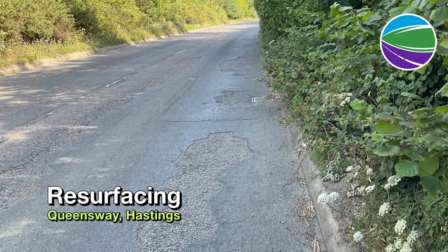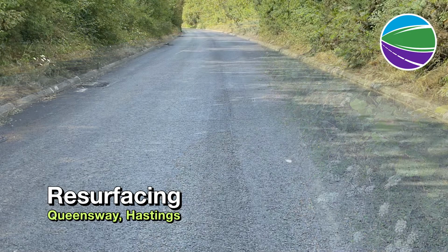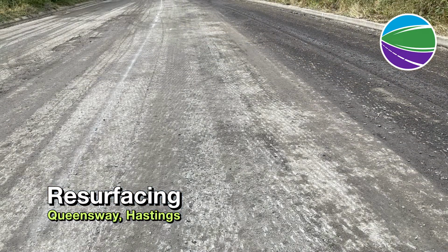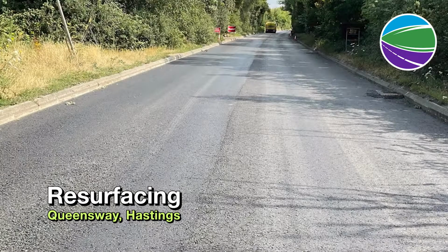Depending on the issues, we use a wide range of methods and materials to repair our roads, including dense, hot rolled asphalt, which is very hard wearing and offers a lifespan of more than 20 years. This makes it ideal for our more heavily trafficked roads with HGVs and buses.